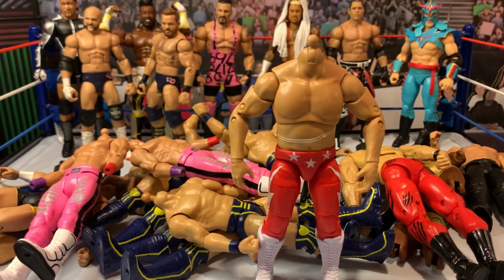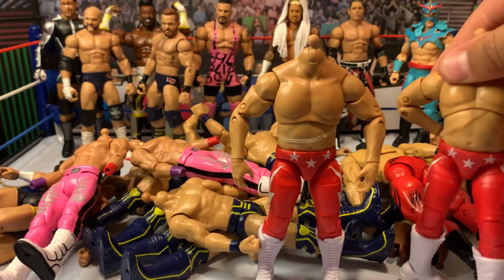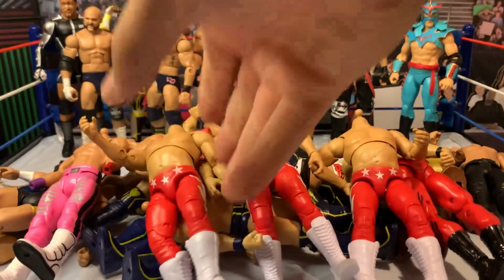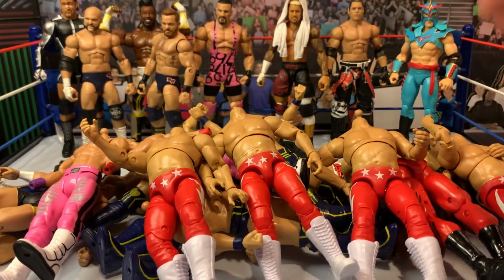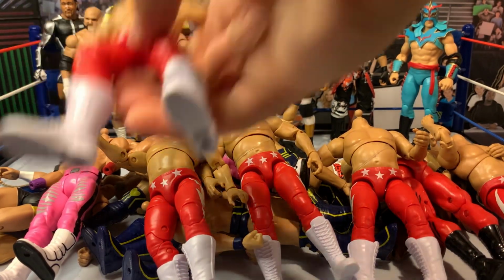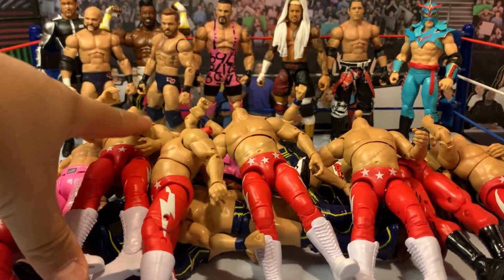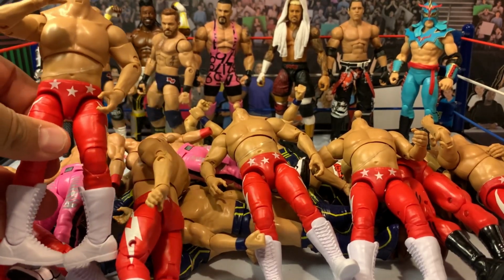So we've got 1, 2. I'm not going to stand all these up. 3, 4, 5, and 6. We have 6 Owen Hart bodies, no heads, which is fine.